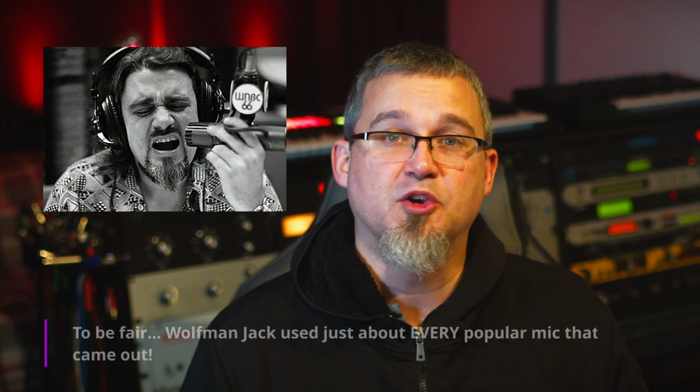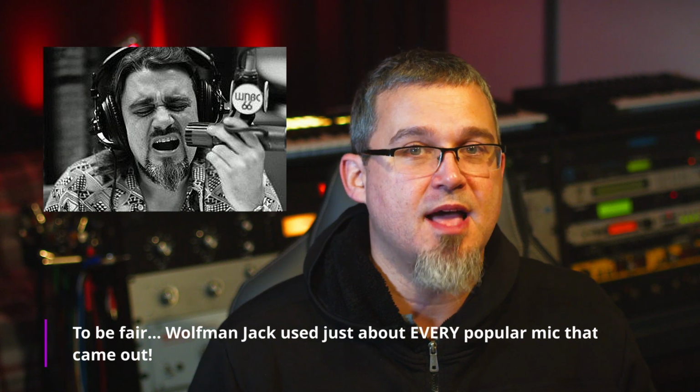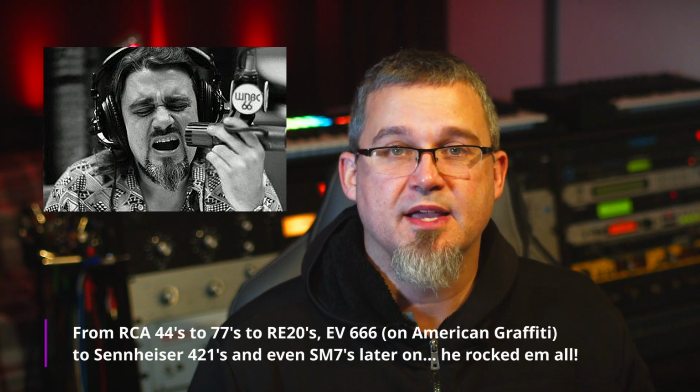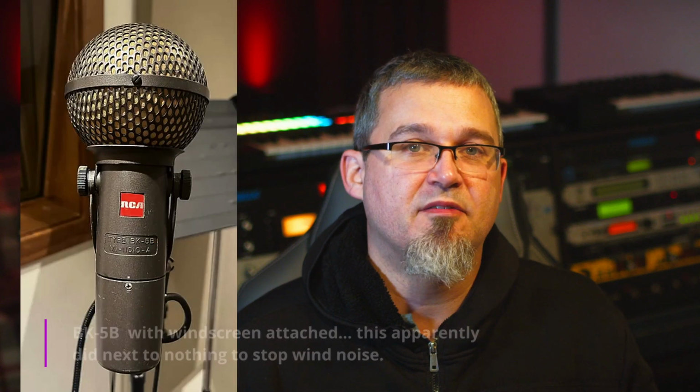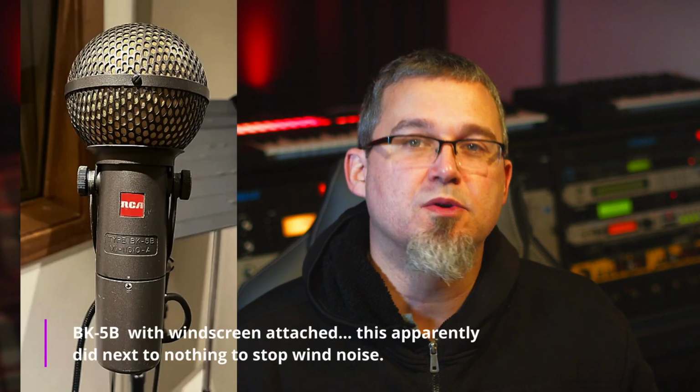DJs at the time, like the syndicated sensation Wolfman Jack, took to the microphone as he could yell and howl into the mic and still have it sound great on air. The mic added a little extra boom to his voice thanks to the proximity effect, which gave him his signature sound. The mic was updated later on to the BK5B. While the mics looked almost identical, there were slight modifications to the construction internally that allowed the mic to pick up an even wider frequency range than its predecessor.